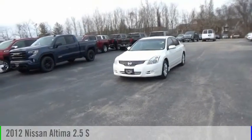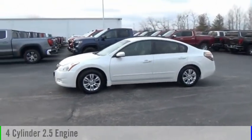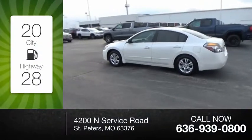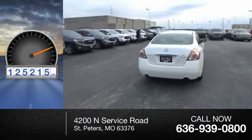Stop by and take a look at the 2012 Altima. This vehicle is powered by a front-wheel drive, 4-cylinder, 2.5-liter engine. Great fuel efficiency saves you money by requiring fewer trips to the gas station. This vehicle has less than 130,000 miles.